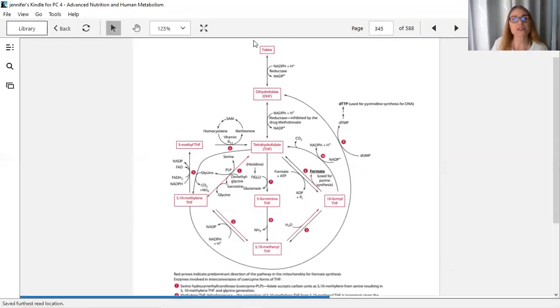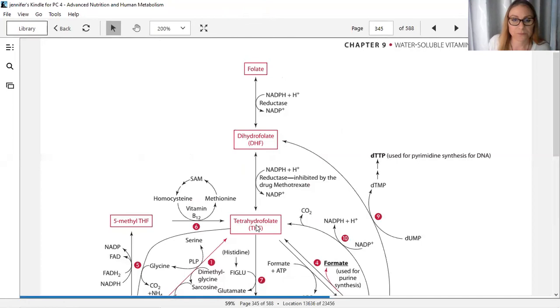This is from Groper. So this is what we were just looking at, okay? So here's folate. Folate is what we get when we eat the natural food sources that contain the folate from the leafy greens. If you have a supplement or a fortified food, which is folic acid, then that has to go through this dihydrofolate in order to be synthesized and converted into tetrahydrofolate. So this is where everything goes here. And remember, the active form is tetrahydrofolate. So I'm going to go big. Let's look at this in a little bit more detail.